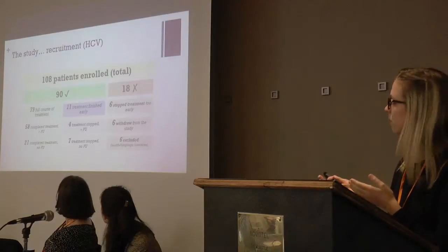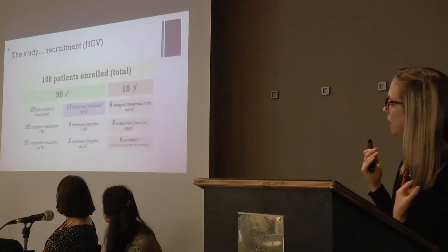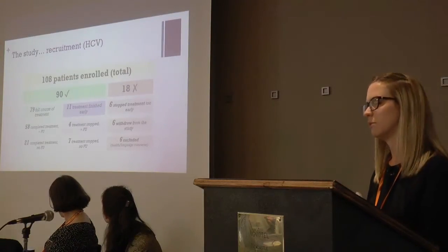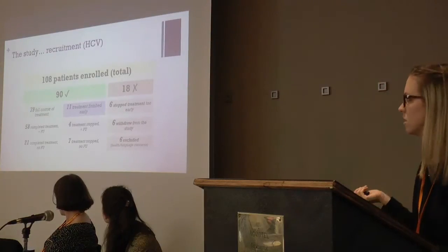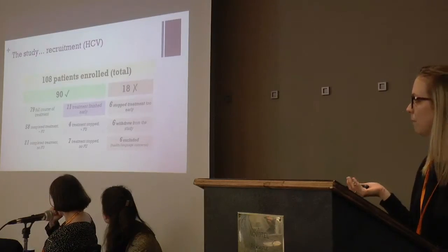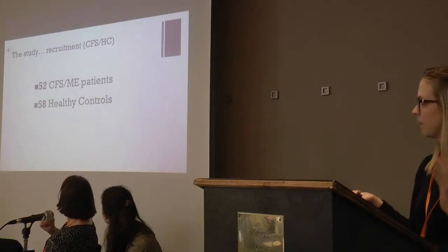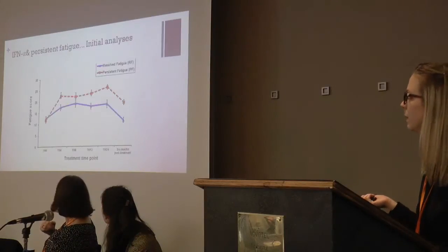Combining the recruitment with an earlier study and this most recent study, we enrolled 108 hepatitis C patients. 18 of them we couldn't include: they stopped treatment too early, withdrew, or were excluded because of health conditions that developed. So we had about 90 that we saw. I'm going to tell you about a subset of these patients in a moment. And then we had a final sample of 52 CFS-ME patients and 58 healthy volunteers as well.